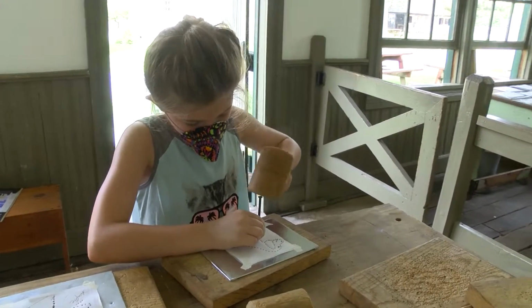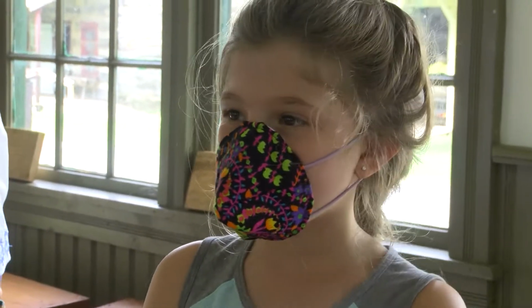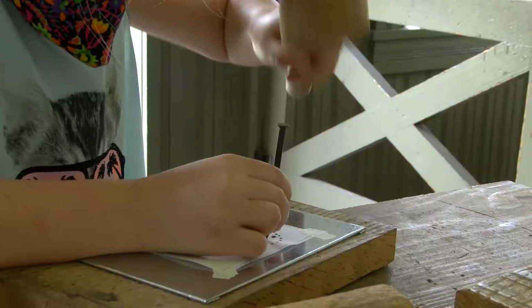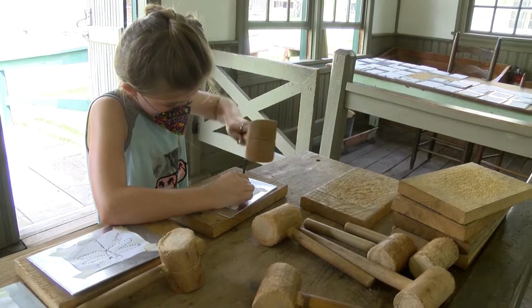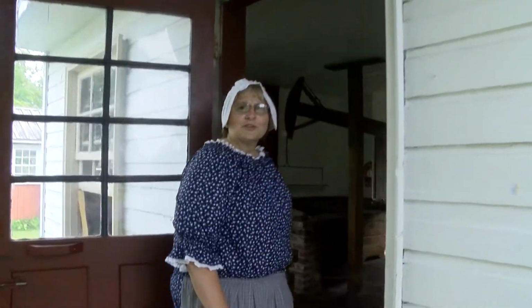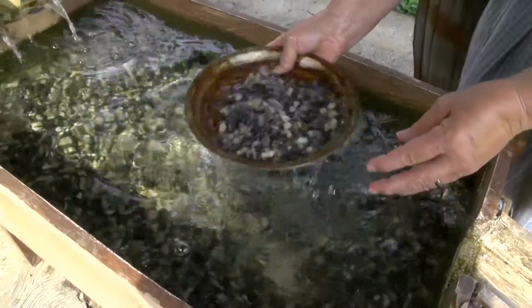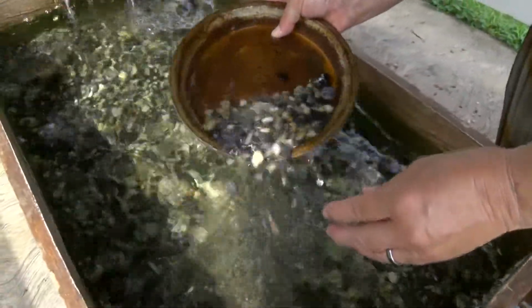We ran into Allison in the tin room. There's a lot of stuff to do, there's a lot of stuff to look at. She's visiting the village and got to do some hands-on activities while learning about history. All ages really have something to enjoy. All right, this is our candle shop. Here, you can try making one yourself. And outside, you can even pan for gold.